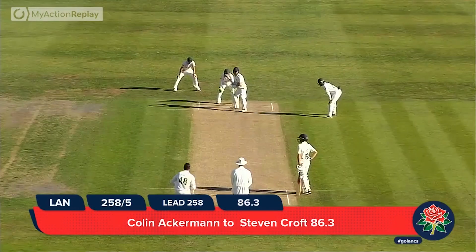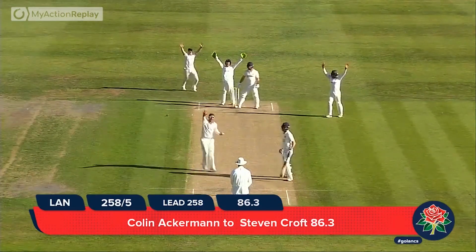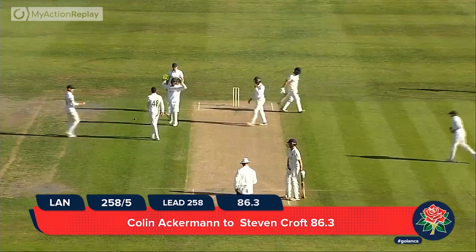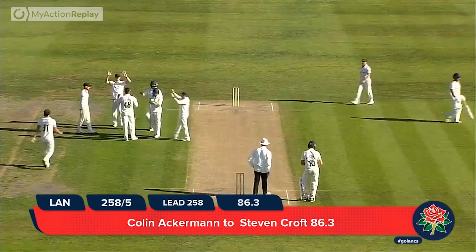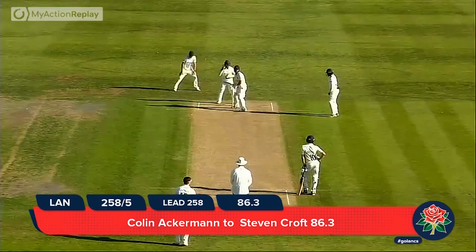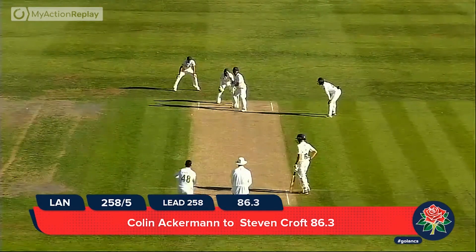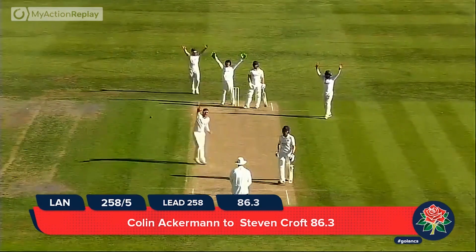Flurry of activity. So I can't quite tell you how much it did turn, that original delivery. It goes in, Ackerman. There's an appeal for leg before, he's gone. He's got Stephen Croft. It turned again. He was back on his stumps, looking to turn it on the leg side. He thought about it a long time there, umpire White. So long, I didn't think he was going to give it. But give it he has, and Leicestershire have a breakthrough that they badly needed at the end.